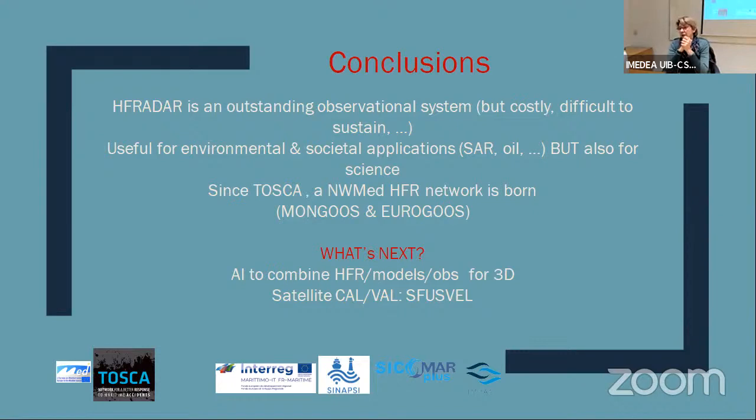My conclusion is that the radar is, I think, an outstanding observational system, but it's very costly. It's difficult to sustain, and it needs some treatment because we very often have some failures. But of course, it's very useful for environmental and societal application because it's surface current observation at synoptic scale and it's very rare. But it's also very useful for science. Nowadays we have a lot of data from HF radar, and it's really time to work in terms of science with this data.